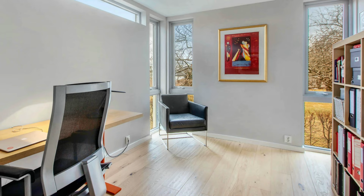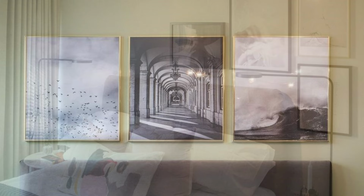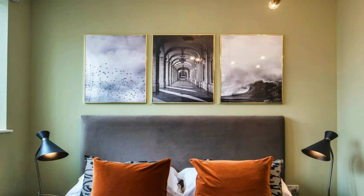We hope that these creative and inspiring artwork displaying ways will be a valuable source of inspiration for everyone who wants to redecorate his own living space.